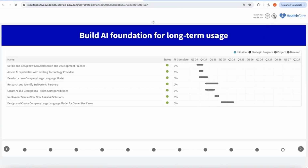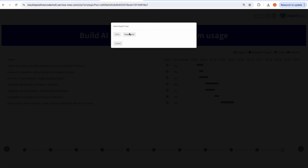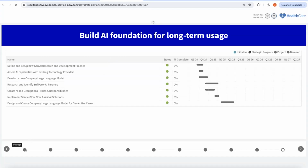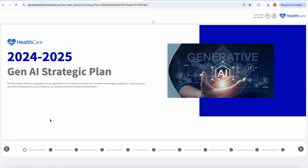So also you can do here, you can then print this out or you can export this to PowerPoint. And so the PowerPoint would look just like the presentation mode you see here. And so you could take that and then communicate out to the organization. So we have multiple customers using this already. It's a great way they can get it out to the executives as well as an opportunity to communicate to the organization.